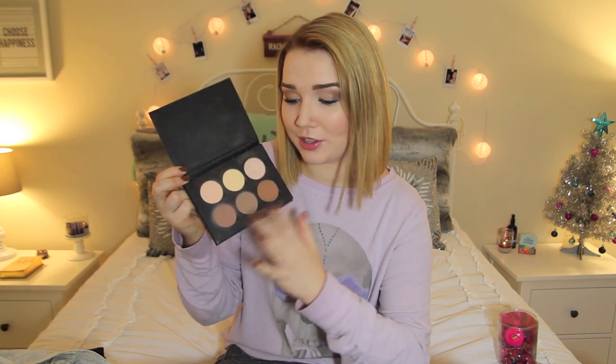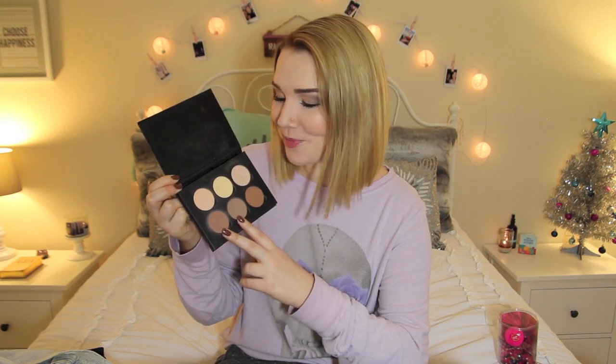I don't know. Next, the Anastasia Contour Kit changed my life this year. I cannot tell you, it's so amazing. It has powders and highlighters and different shades of contour. I use these two colors to contour my cheekbones, and then I mix these two powders for setting my under eye concealer, or you can do your whole face. There's a highlighter here. It's so good. This is one of my top makeup products of the whole year for sure.